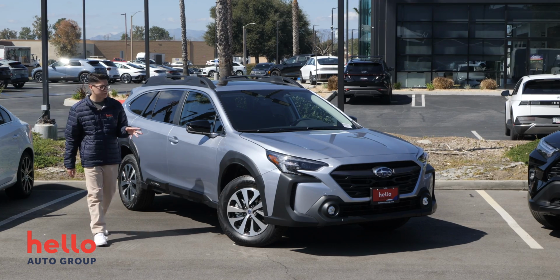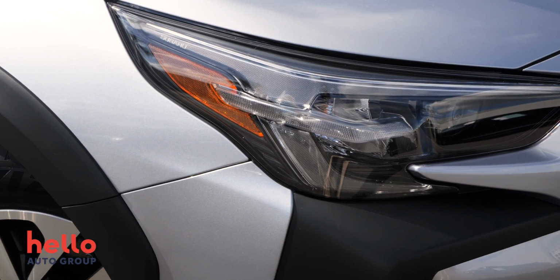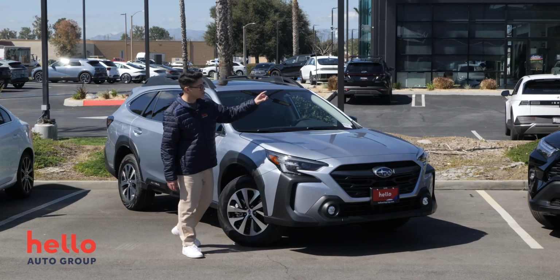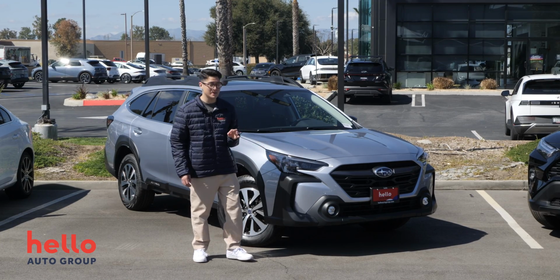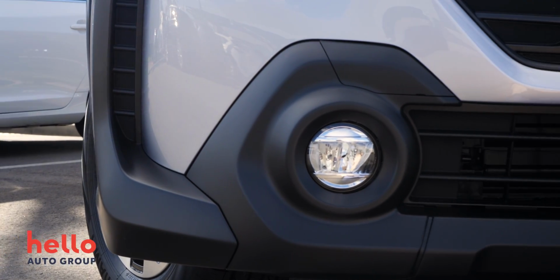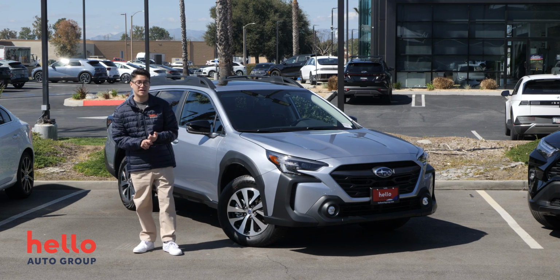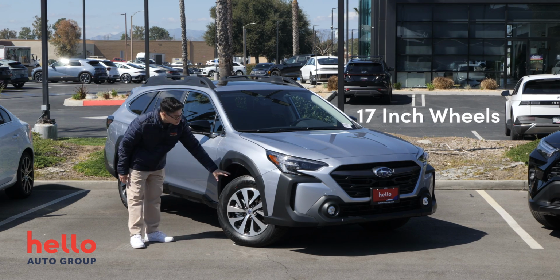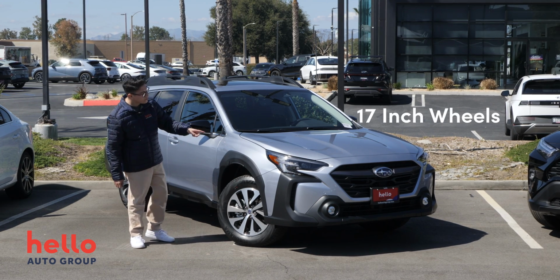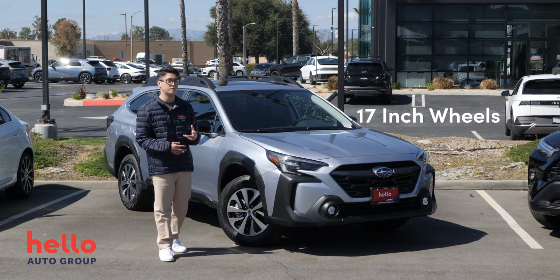So over here with the Subaru Outback Premium, we do have a bit more of an aerodynamic design to it. There's less aggressive body lines. Now both cars do have standard LED headlights, but the big difference between the two is going to be the fog lights. They're a bit bigger on the Subaru Outback Premium, which makes it perfect for various types of weather conditions and time of night that you're going to be driving. Now the wheels are a little bit smaller on the Subaru, but they compensate with slightly larger tires, which makes it perfect for any type of terrain or off-roading adventure.